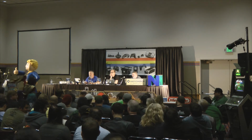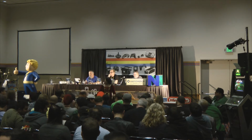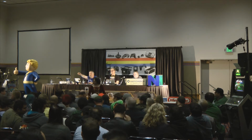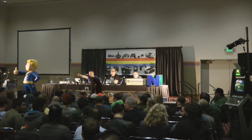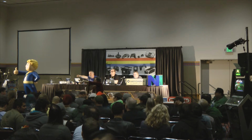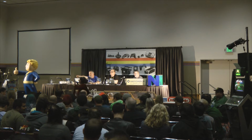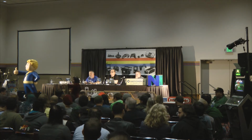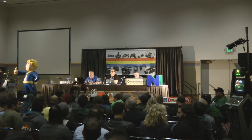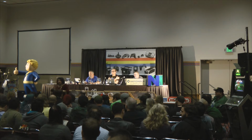120 going twice. 130 here. 140. 140 for Ian. 140 is the current bid. Is there a bid in the back? Sorry, we're at 150 in the back now. 150 in the back, 160 in the front, 170 in the back, 180 in the front. We're at 180 with Ian right now. $180 is the current bid. 180 going once. 180 going twice.